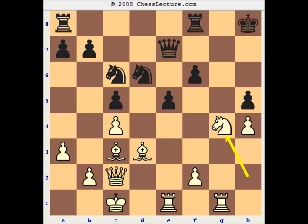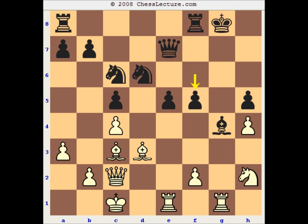Black panicking here. f5. White wins a piece. f3. And now, queen to g7. Kind of a strange move, but keeping e5 protected, getting the queen off the e-line.